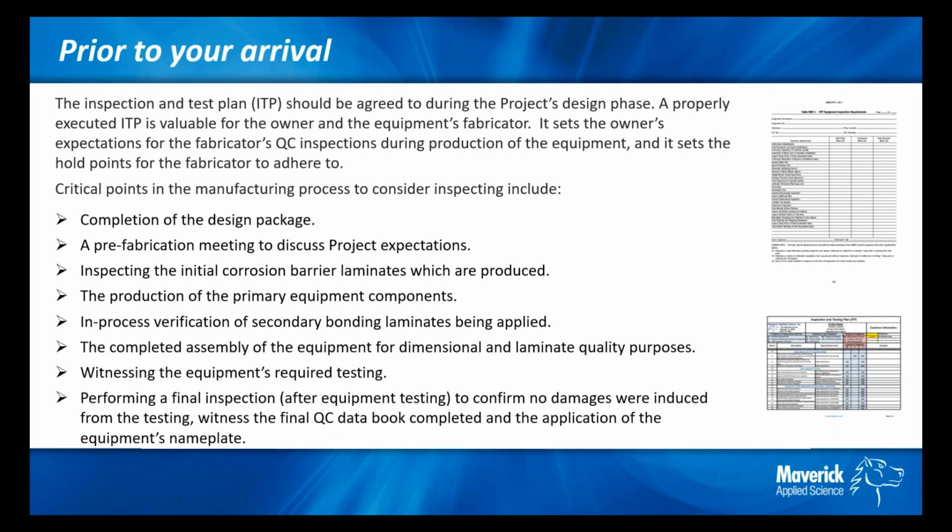Some of the critical points in the manufacturing process to consider inspecting are shown on this slide. But first and foremost, you want to verify that the fabrication drawings that you're using for inspection are approved for fabrication and they've been released to the shop floor.